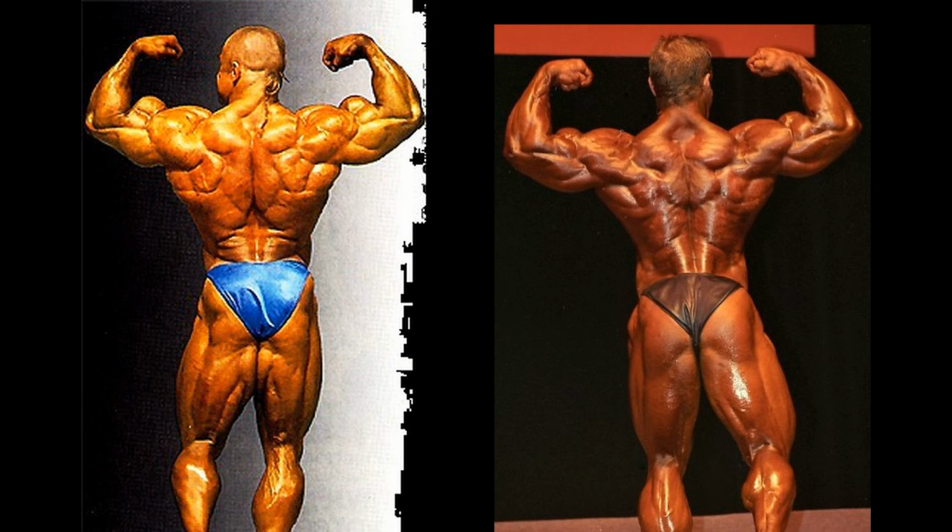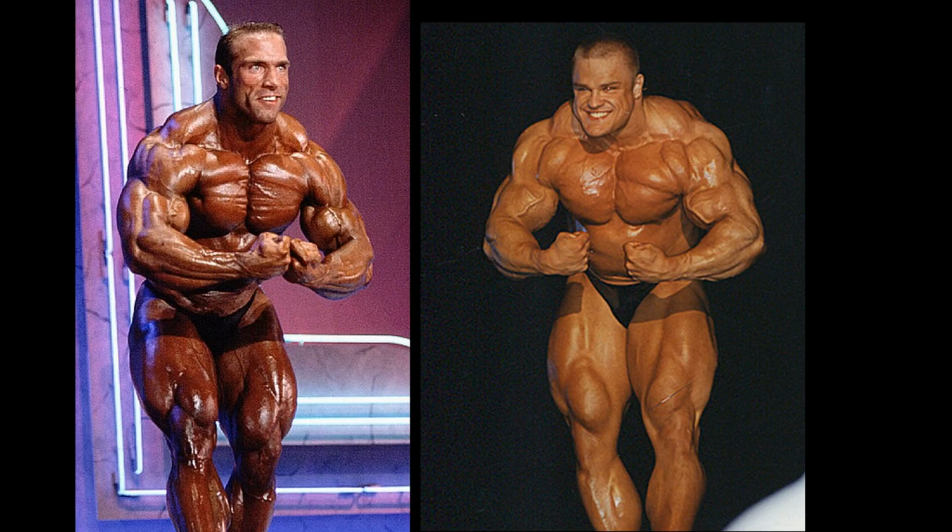But as we sometimes do, just to save some face for the losing party here, we're going to have these gentlemen turn back around and hit a most muscular pose. At first glance, many of you may choose Marco Savolainen in this pose, but it might come as a surprise to most of you that I'm going to go with Mike Francois in this one.